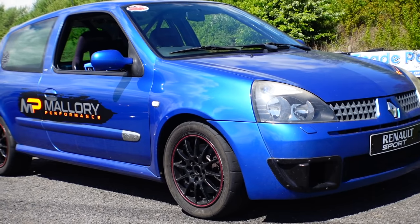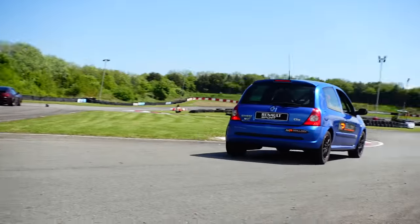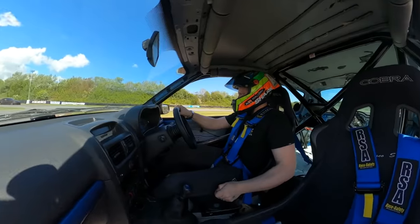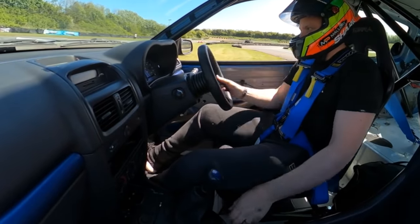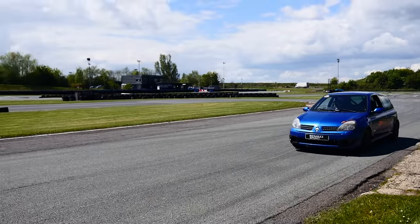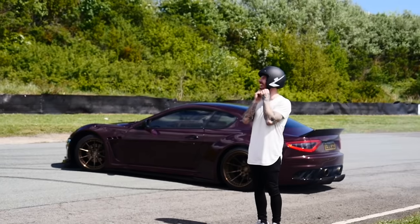So the little 2-litre Clio took the win over the Maserati and the Mustang. But hang on a minute. After looking back at the Clio's footage, we noticed this. Now what you're seeing right there is unlawful use of the handbrake. Me and Hannah decided that this was against the rules and Baz should be penalised 10 seconds on his time. And what do you know, that means the Maserati and the Mustang actually end up with a quicker lap time than the Clio.